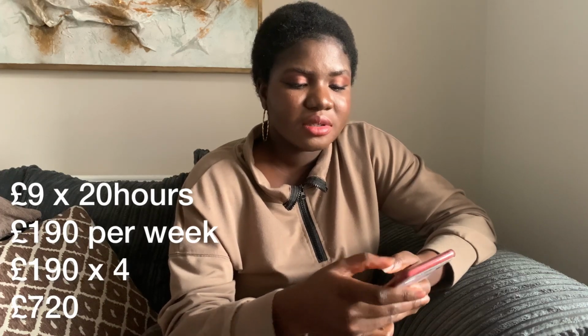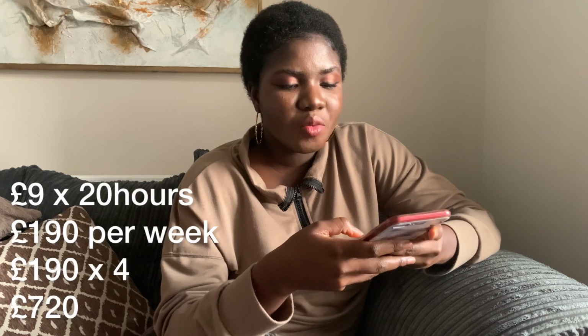So even if the minimum wage is £8.91, they might pay you £9, £9.50, or £10. So it depends. The reason I'm saying this is that, as an international student, you're supposed to work 20 hours. So you're allowed to work 20 hours and get paid, let's say, £9 every hour. That's £9 times 20 hours, so £180 per week, times 4 weeks in a month. That's £720. So in a month, you're earning about £720.